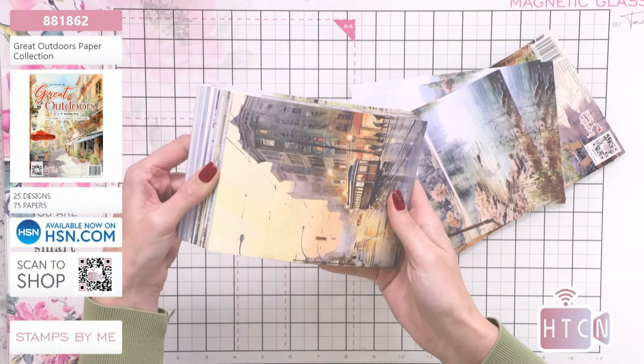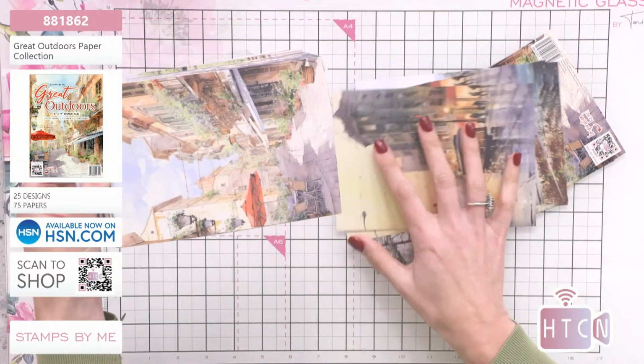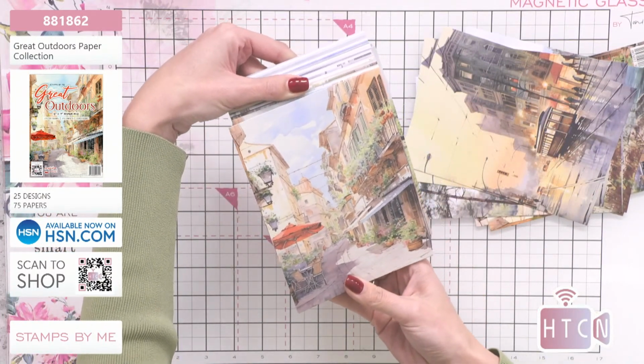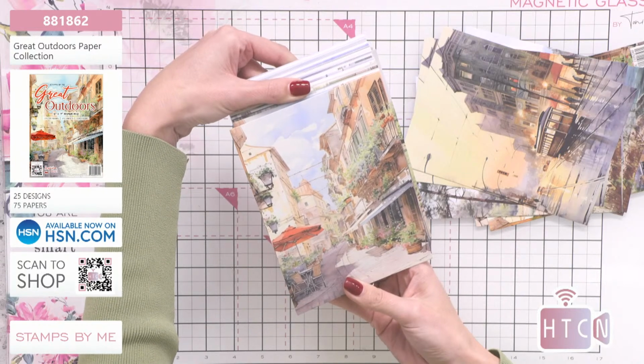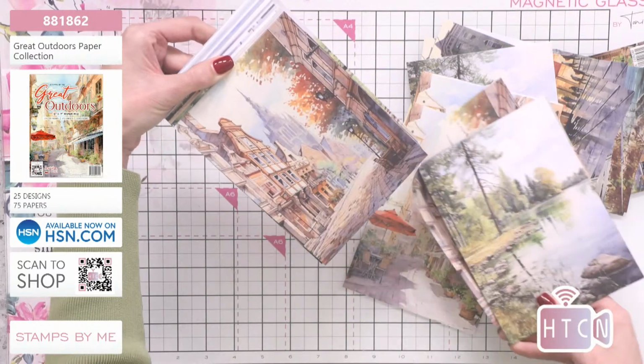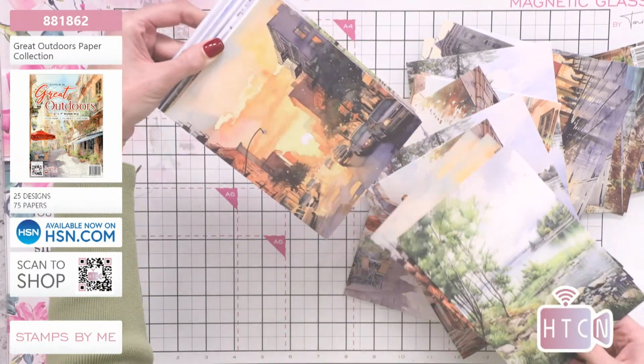Some more city type style ones as well. So maybe you live in a city or don't, but still want to create a card that's not the generic. Look at that street. That's like Italy. Just so beautiful. And then we have the water, some more street scenes. I'm not going to spend too much time.